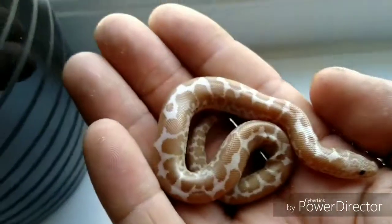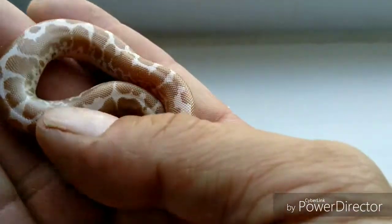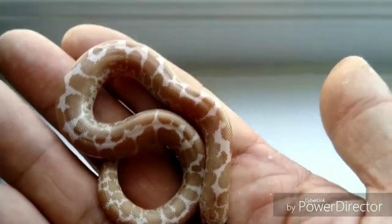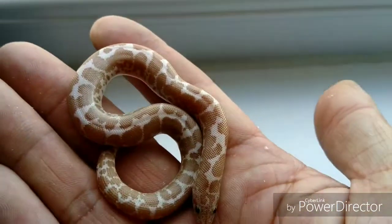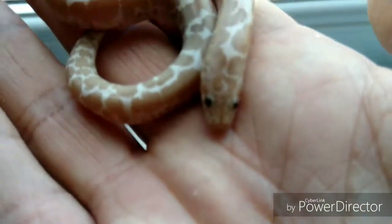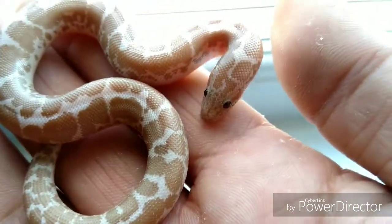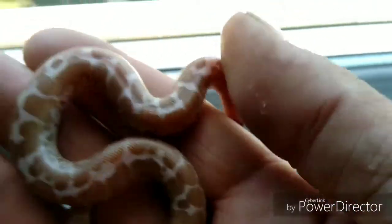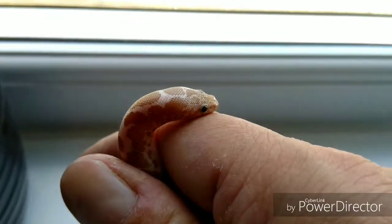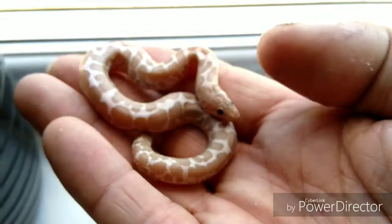This little one, last but not least, in my eyes is one of the best out of the litter. Nice busy pattern, but very clean, very crisp. Amazing patterning going down the tail. Even the head's got a good bit of pattern on it, which is unusual. Got a nice sort of fishing hook on its head, which I thought was really pretty. But I am really stuck on this one. It's not my whole back, just for the reason I'll show you in a moment.